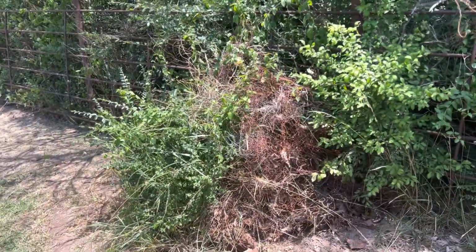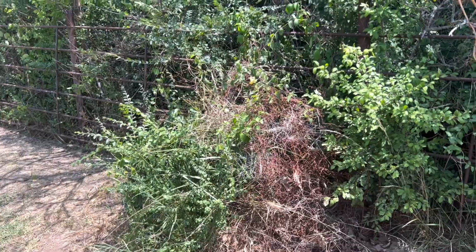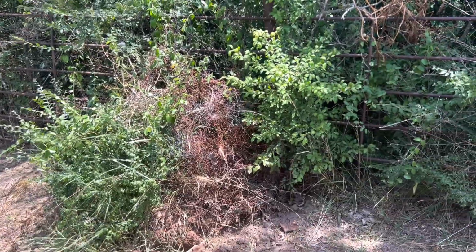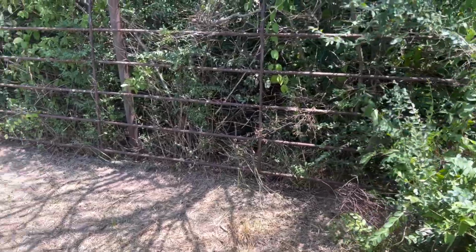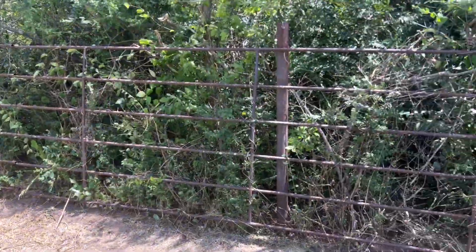Well, this is not baling wire. This is just an old fence that's been balled up, and bushes and vines have grown through it. So that's a work in progress. I pushed it a little bit, but I just wanted to show you. It took me about an hour yesterday, maybe a little longer, to do this little fence line right here, what is that, 30 feet?